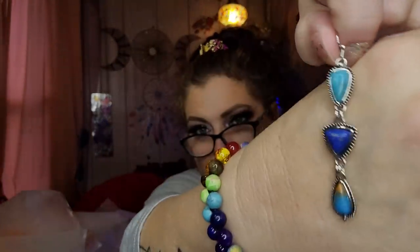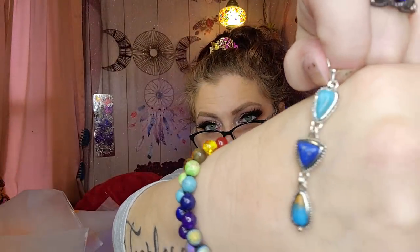Last but not least, guys, it's a cute little pair of earrings for $1.49. They're pretty. They remind me of turquoise, which would look really pretty with a solid white top. I'm just going to hold one up here. See that? The different colors of blue. Those are beautiful for $1.49. I love them. So nice.